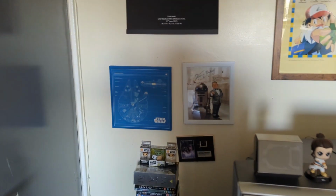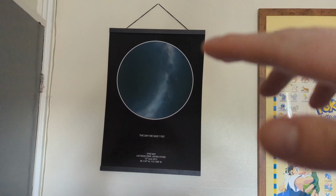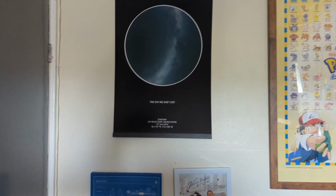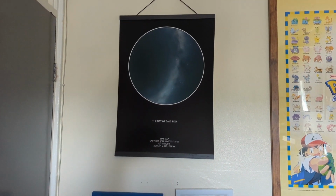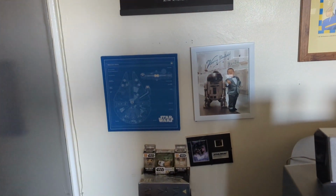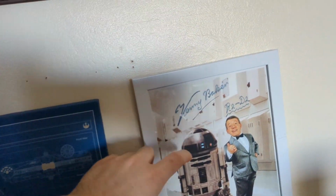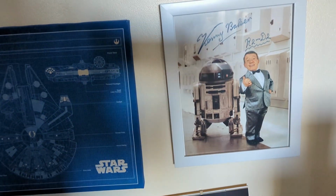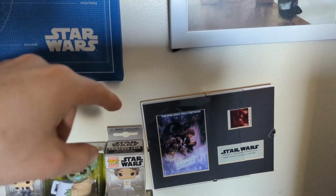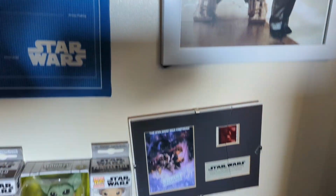So, again, we'll just start from this way and we'll just talk about things. This is just the day we got married. That's what you would have seen if you looked up at the sky and it were dark. A little Star Wars area. So we've got the Millennium Falcon there. Kenny Baker signed this for me at an event at Turf Moor at Burnley Football Club shortly before he passed away. I've cracked the glass here, so I need to get another one.